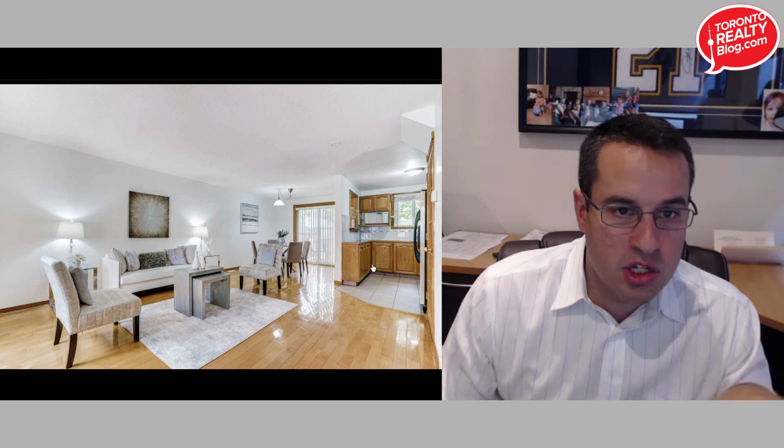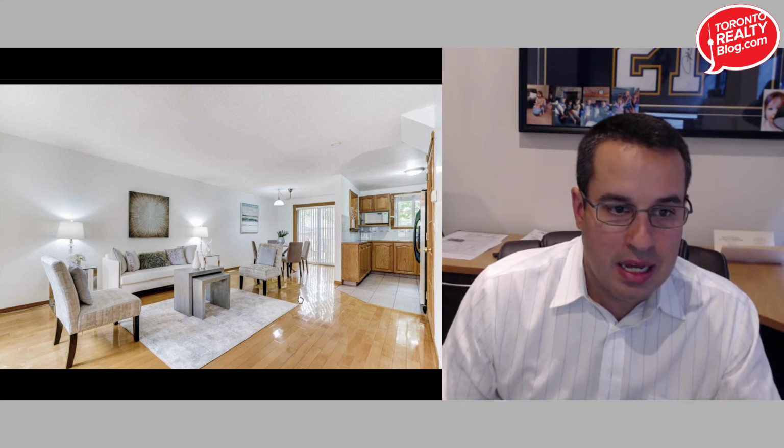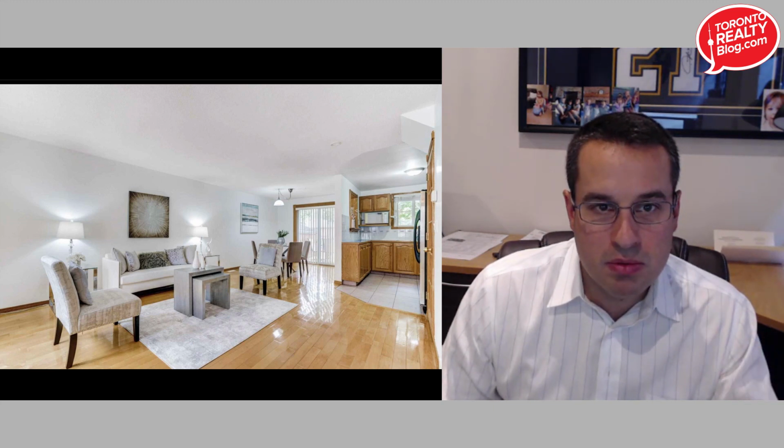So kitchen could be redone, right? You've got to do something with this, and it's not just furniture. Like this needs something. It is so plain. It needs your own finishing touches. But the bones are there. Again, you don't have to take down walls in this place.